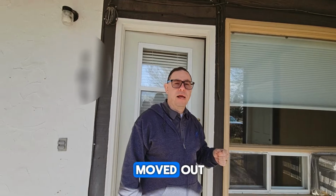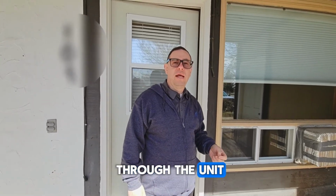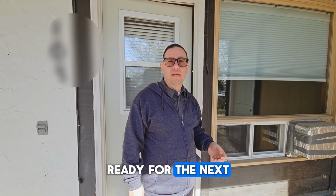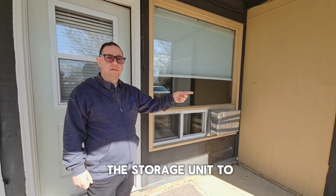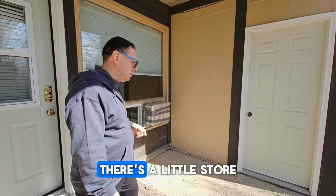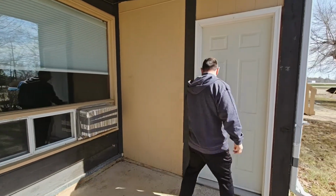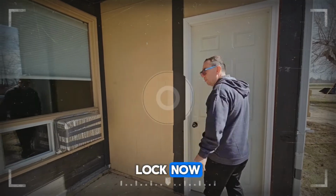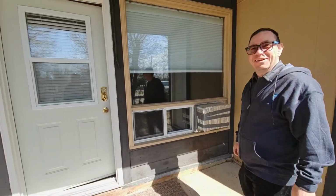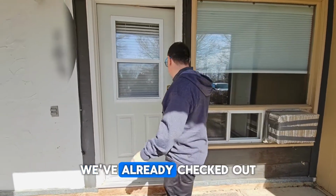So our tenants just moved out, and we're going to go through the unit and see if it's ready for the next tenants to come in. We've already checked the storage unit. There's a little storeroom here. It's locked now, that's good. I've already cleaned it out. We've already checked that.